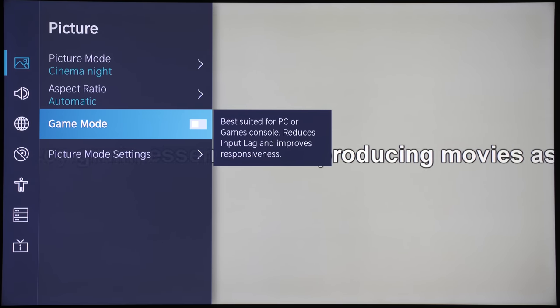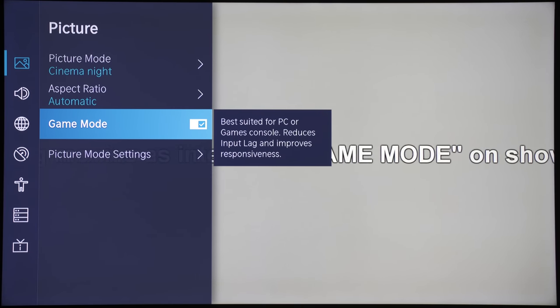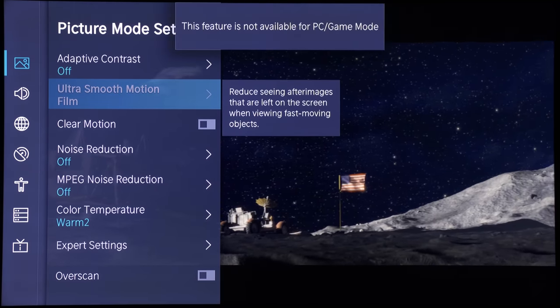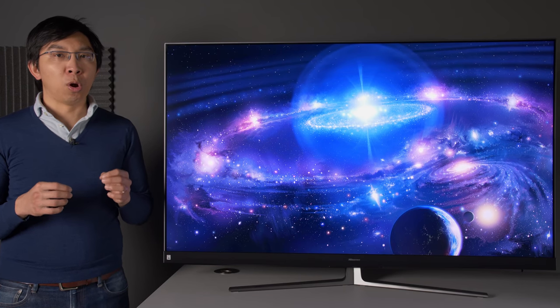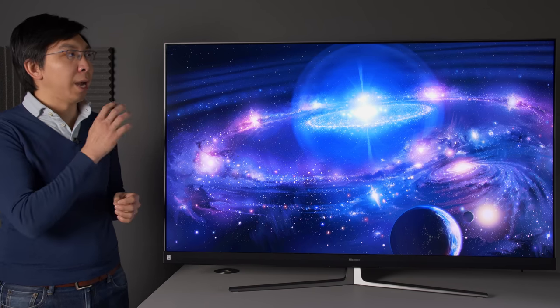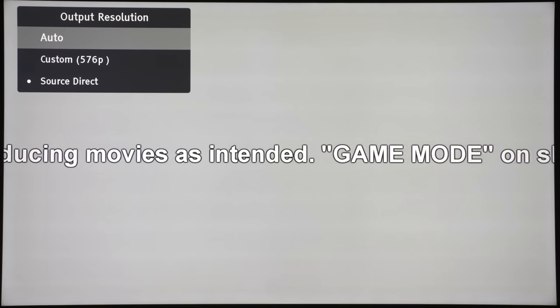This forced noise reduction can be defeated by engaging game mode where presumably all background processing are turned off, but then you would have to put up with telecinetic judder since the motion settings are locked out. A better workaround would be to always upscale your non-4K content to 4K resolution first before sending it to the Hisense U8QF. The forced noise reduction disappeared once we fed ultra-high definition or UHD material to the TV.